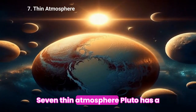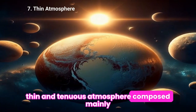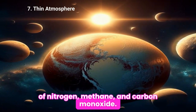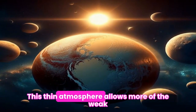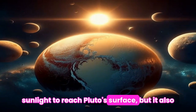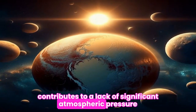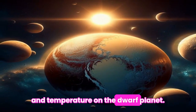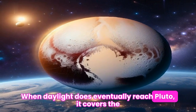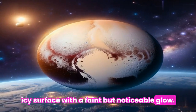7. Thin atmosphere. Pluto has a thin and tenuous atmosphere composed mainly of nitrogen, methane, and carbon monoxide. This thin atmosphere allows more of the weak sunlight to reach Pluto's surface, but it also contributes to a lack of significant atmospheric pressure and temperature on the dwarf planet. When daylight does eventually reach Pluto, it covers the icy surface with a faint but noticeable glow.